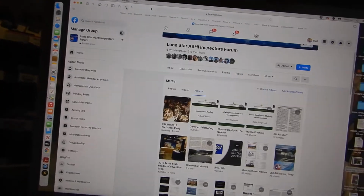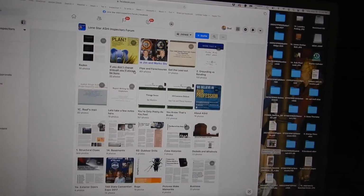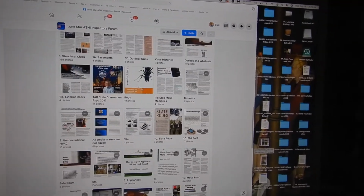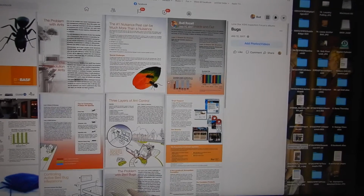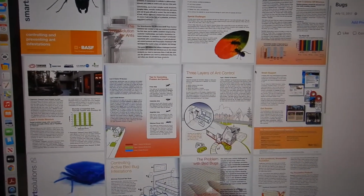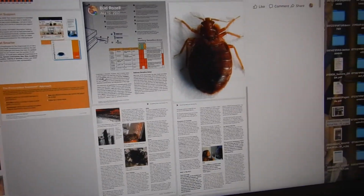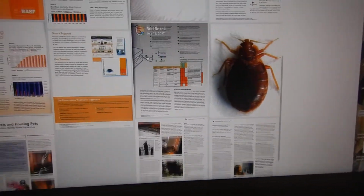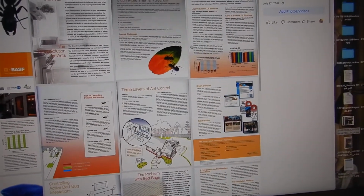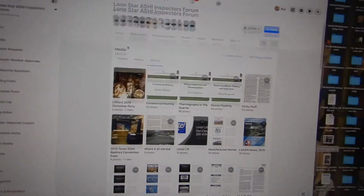Let's go back a little bit. Coming along, you want to know about bugs. How do you tell? Alright. More carpenter ant, bed bugs. Alright. Go back a little bit.